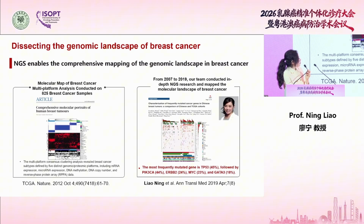In this paper, we could see that compared to the Western population, the most frequently mutated gene is the TP53 gene, at 45%. And followed by the PI3K gene mutation, this is somatic mutation, at 44%. It's higher than the Western population. And then the third one is HER2 amplification or HER2 mutation. It's 24%, and is higher than the Western population too.